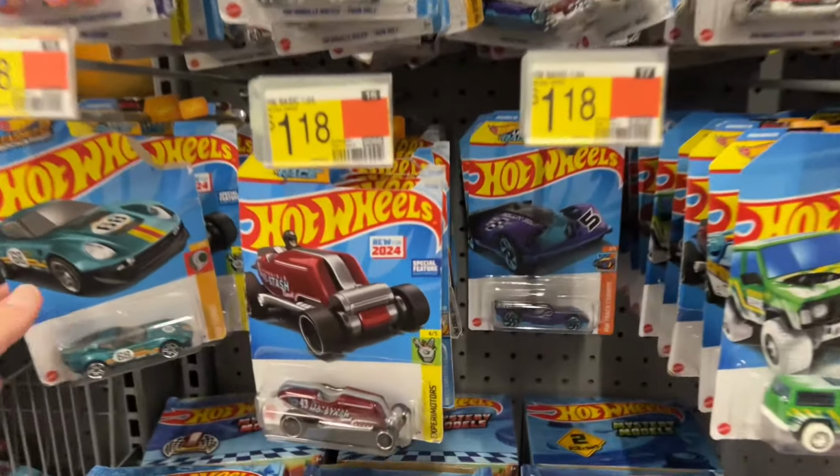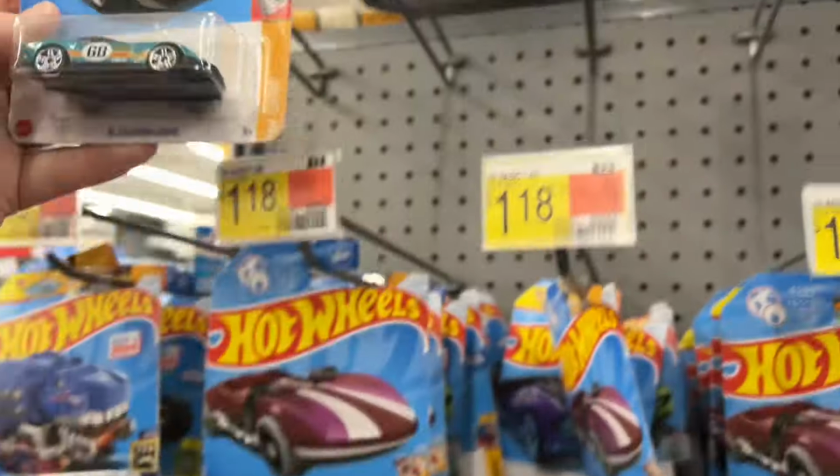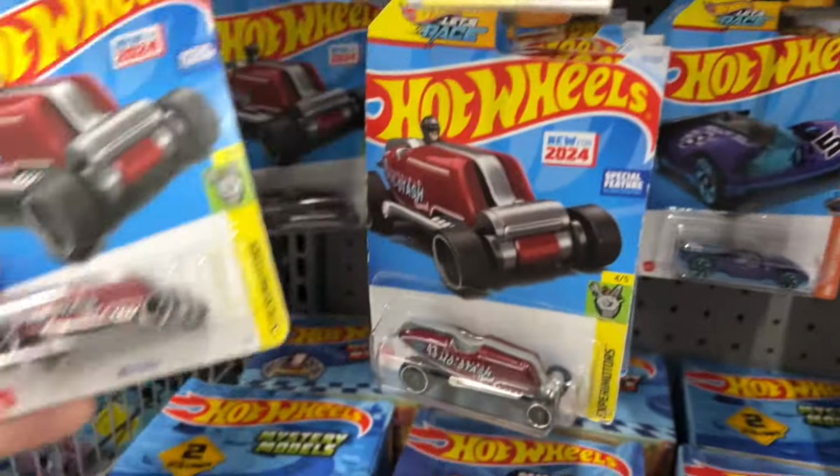Guys, now at Walmart hunting Hot Wheels and other diecasts. And wow, it's seen better days, huh? Looks like somebody was organizing this a little bit.